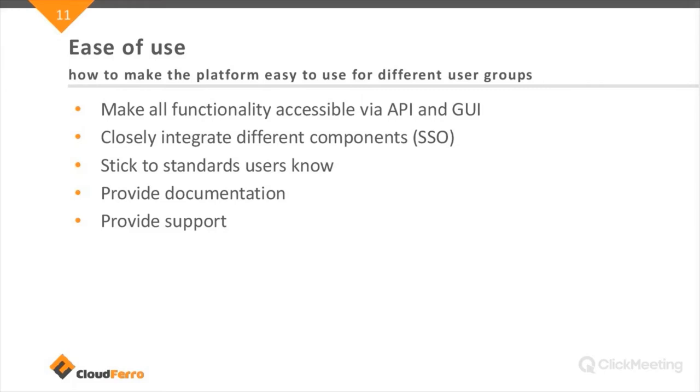Many platforms for EO data processing are not well integrated and have different access modes and different systems for storing data and for processing it. We try to integrate it as closely as possible with a common login system, with a common single sign-on, and a common interface.